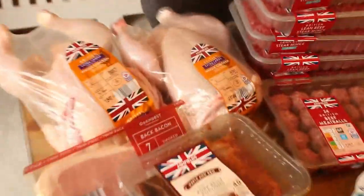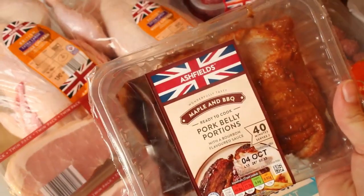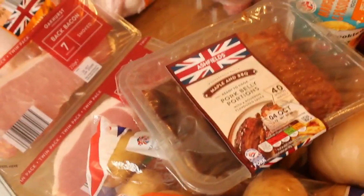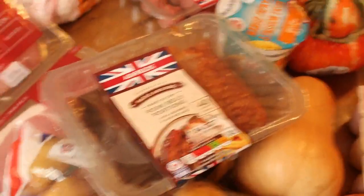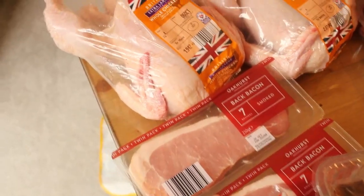In terms of the meat over here, so if you're not a meat eater, look away now. My husband sneaked this in. This is not something that I would buy, but he loves it, so he got that. That would be just for a meal for him maybe, and the kids will probably eat some of that as well. And then I have the 2 packs of bacon for breakfast and meals and everything.